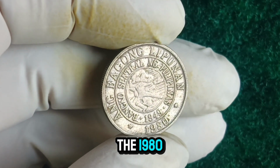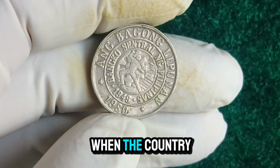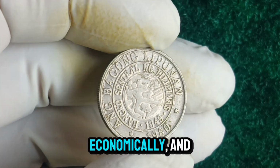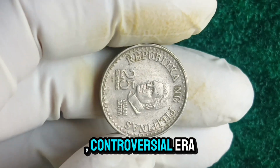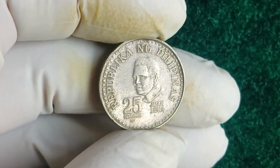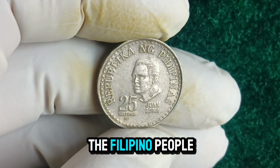The 1980 Philippine 25 Sentimo coin captures a moment in history when the country was undergoing tremendous transformation politically, economically, and culturally. It's a small but powerful symbol of an ambitious, controversial era. With Juan Luna's image and the Bagong Lipunan slogan, it reflects the aspirations, struggles, and identity of the Filipino people.